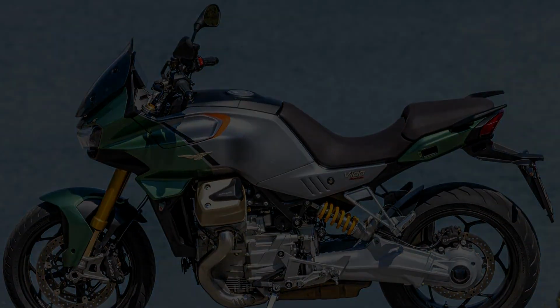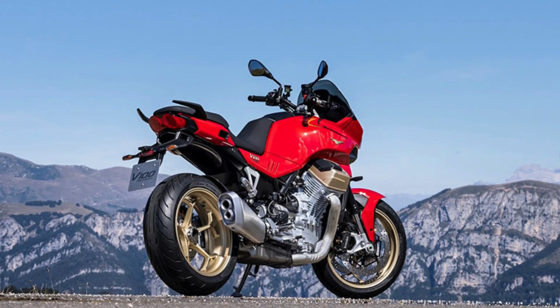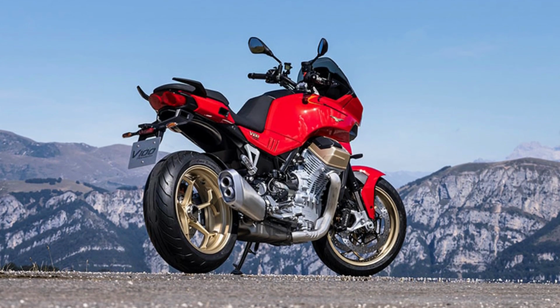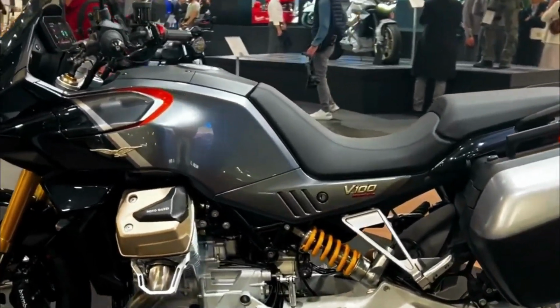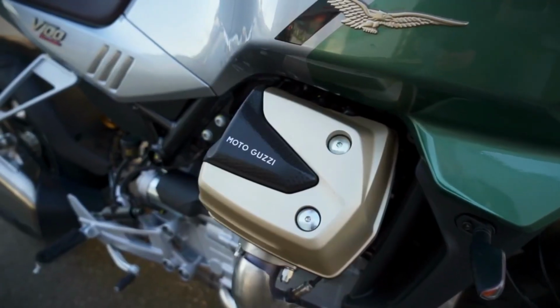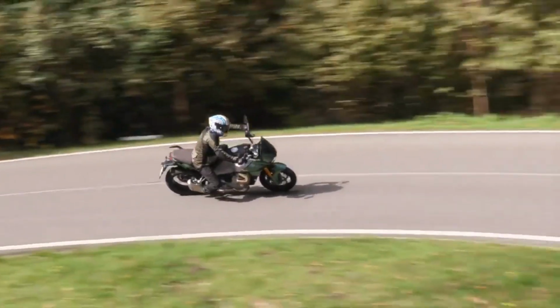It's pricey, but the V100 Mandello is well made with great attention to detail and feels like a machine that's come from the heart rather than just a model produced to fill a gap in a model range. It's like nothing else around, which is all part of its appeal, and you never get the sense, either by riding or looking at it, that any corners were cut during its journey from design sketch to showroom floor.